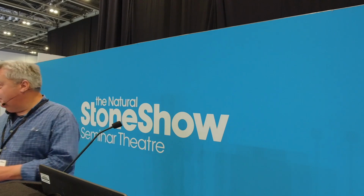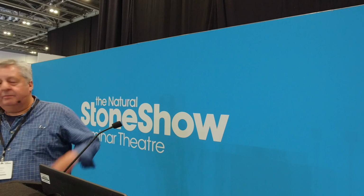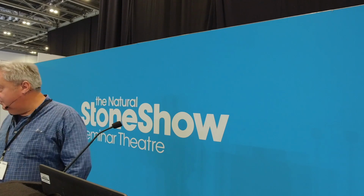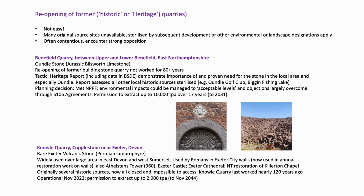And that was actually quite a powerful argument, and so that was used in the planning decision, and alongside a comparison with planning guidance and the use of Section 106 agreements, then it won through. And you can see there, then the permission has been there for a quite significant quarry over significant numbers of years. So the supply of Oundle stone, at least, looks to be okay for a while.